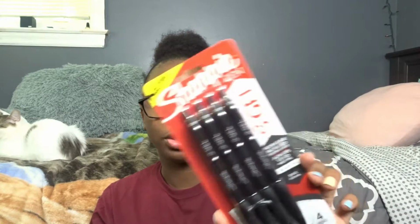Then I got some black pens. I didn't need any because I have a whole bunch of pens, but I saw these and it said new, and so I was like, I gotta get them. So they're the Sharpie S gel pens, and it just comes with four black pens. But especially if you're like me and love to write in pen, having a lot of black pens is very handy.